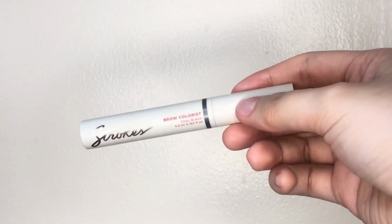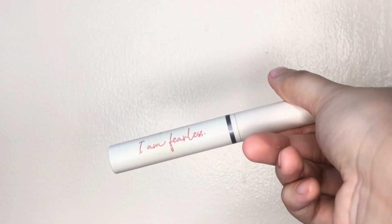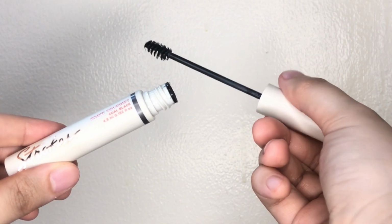For the brows, I don't do much because I don't really know how to do my eyebrows, so I just go in with the Strokes Brow Colorist in the shade Cold Black. I really love this product. It is quite pricey, pero feeling ko naman sulit siya, and it does the job, you know? Like, I honestly am obsessed with this. And honestly, yung Strokes, na-brand everything, just the packaging, and I just love the brand so much, so this is one of my favorite products from them.